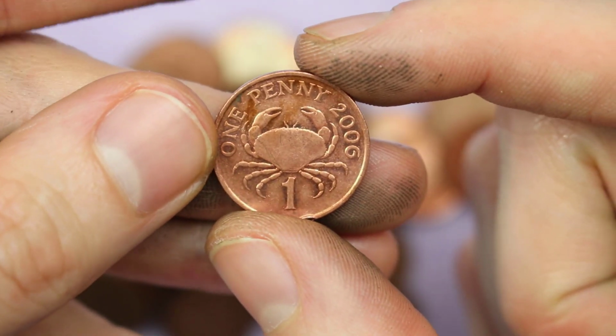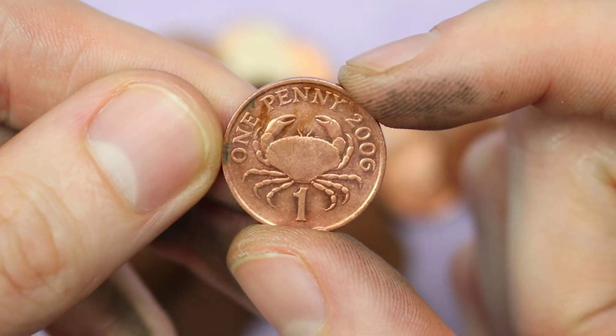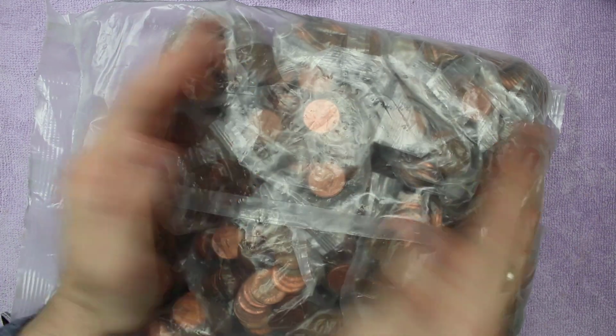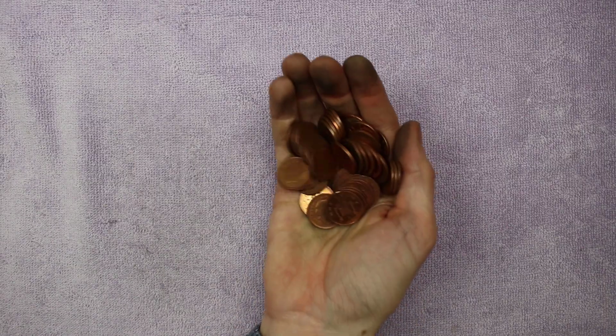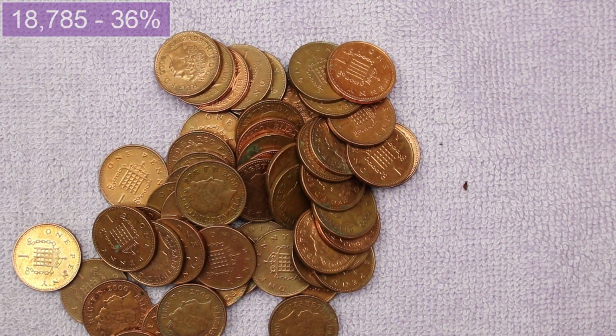And this is definitely a Guernsey Crab, 2006. Very cute. But 5 bags left to go. Right then, next bag, let's see what we get. First half of the bag brings us another 54, which is really good going. Hopefully we'll be this lucky for the rest of the bag.